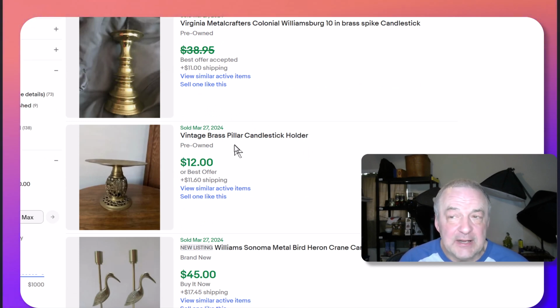Here's a little pillar candlestick. A pillar candle is a real thick candle. That's all that means. You should know that term. People are looking for pillar candlestick holders and things. So anytime you have a large candlestick holder, you want to have this word pillar. I don't know. I assume it's pronounced that way, but I don't know. A candlestick holder, brass. 12's pretty low for that, I think. I think that should definitely be $18.95 for sure.